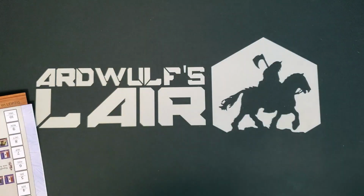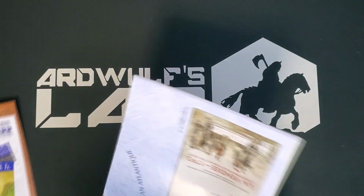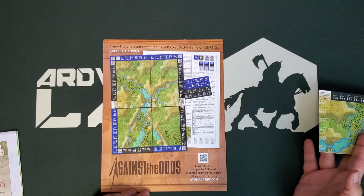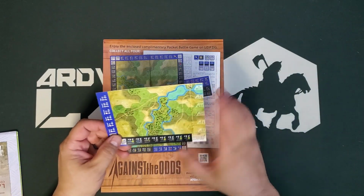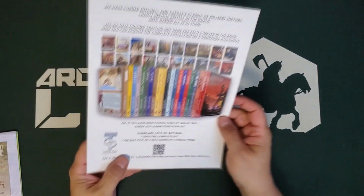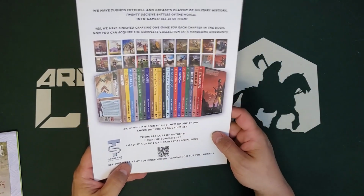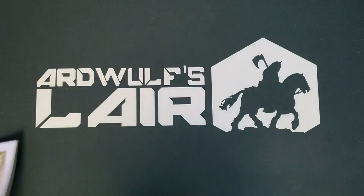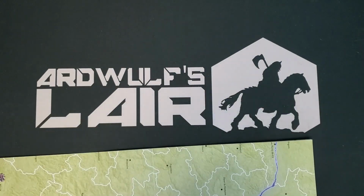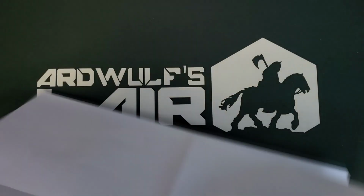Let's take a look at the map before we get much farther. And I guess I'll also point out that there is the enclosed complimentary pocket battle game on Leipzig. That's this postcard game. I seem to get a lot of these in both Against the Odds games and Turning Point Simulations games and in Clash of Arms games. So there's some kind of deal that has been worked out apparently that I don't know the details of.